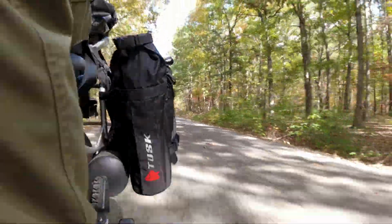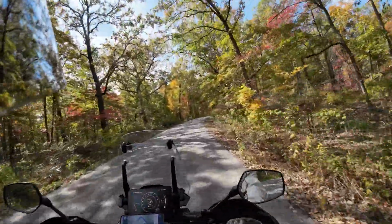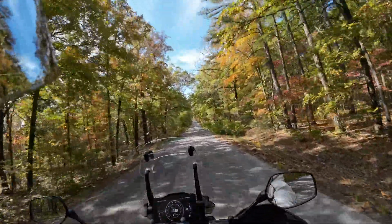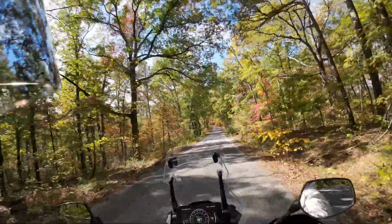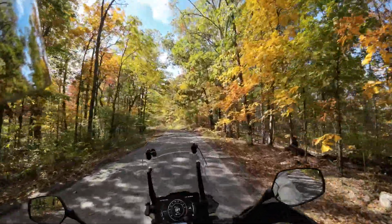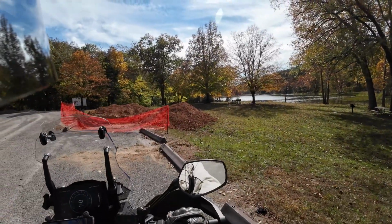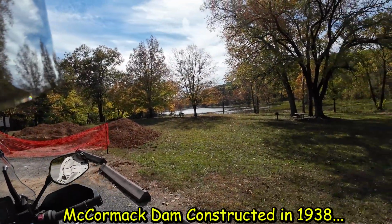A little lake, they dammed up a creek, made a little small lake down here, and they put a campground around it. I think this was all done during the works projects back in the 1920s and 30s. Really nice. This is beautiful. Oh, we have a camper on the other side of the lake over there. A lot of this stuff around here was done in the 1930s.